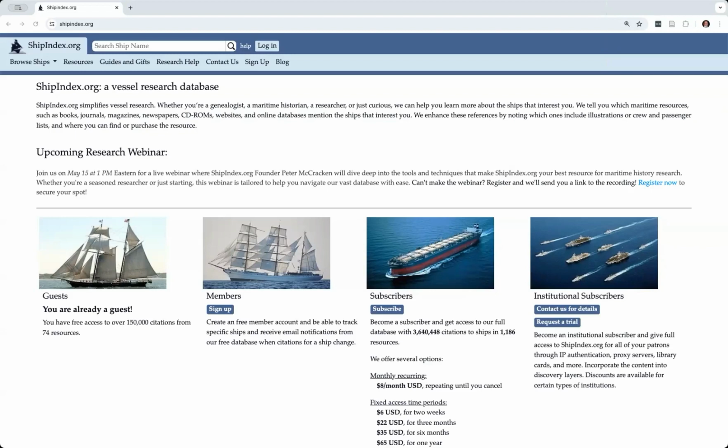So it has always remained ShipIndex.org. But in any case, anything that's been added since we turned it into a company a number of years ago, almost anything, not completely anything, but almost anything has gone into the subscription database.